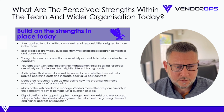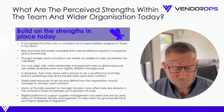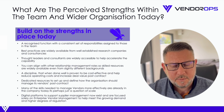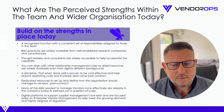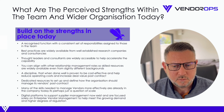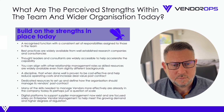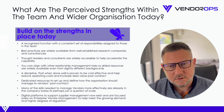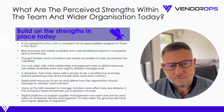There were only a few ERP players before, and some CRM or source-to-contract or procure-to-pay platforms available. But over the last five or so years, more digital platforms have come online that are focused on supporting suppliers and complex deals at an enterprise level from a post-contract management perspective. It was very difficult before. A lot of the capability just dropped off as soon as the deal was signed. That's no longer the case. So there's strength in the fact that these platforms exist today to help you with your supply management function, and not only help define it but help scale it.